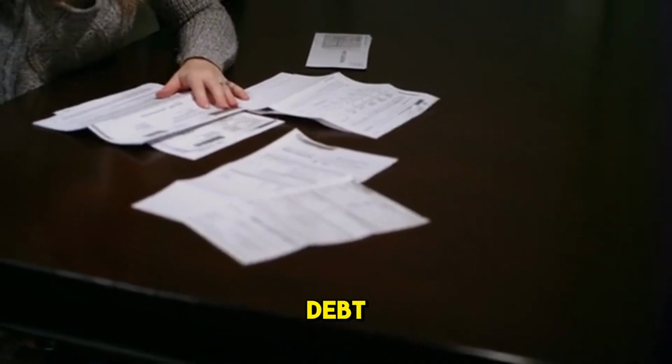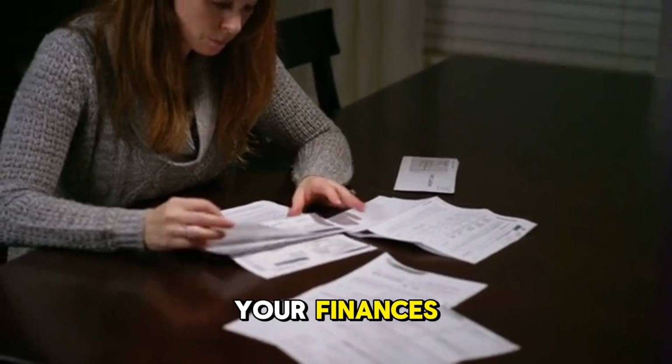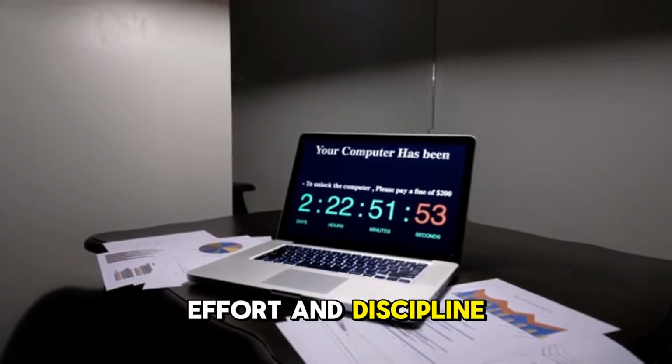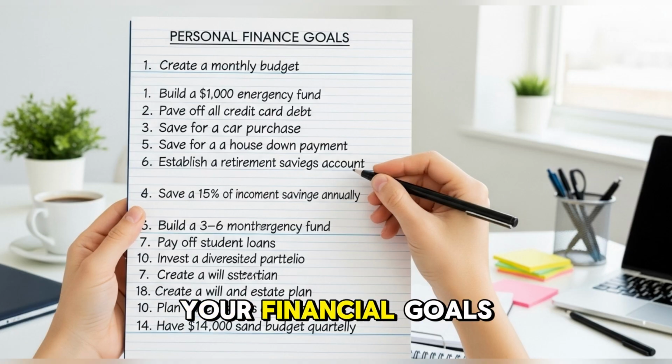Whether you want to pay off debt, save for a down payment on a house, or simply get a better handle on your finances, budgeting can help you achieve your goals. But we know that budgeting isn't always easy. It takes time, effort, and discipline to stick to a budget. That's why we've put together 14 tips to help you budget effectively and reach your financial goals.